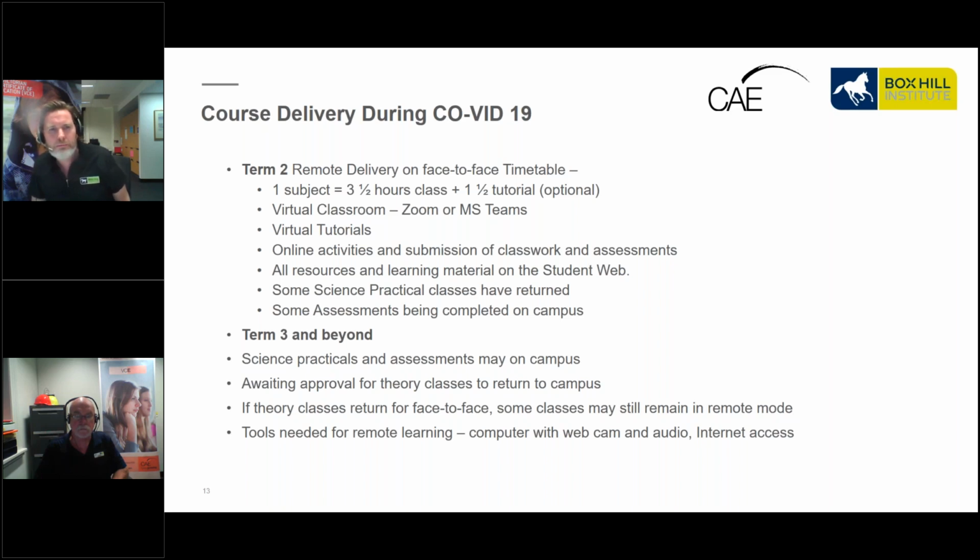So at this stage, we have been delivering classes remotely. And what that means is that we have been running classes on the regular timetable. So at the regular time that we had for face-to-face classes, that is continuing. However, for remote delivery, we have the virtual classroom, and that means that students come into the virtual classroom at their regular timetable time, either via Zoom or MS Teams at times, and there they meet their teacher, and the teacher goes through the material, the instruction, and sets up the work for that week. The tutorials have been running in the same format, virtual tutorials via Zoom.